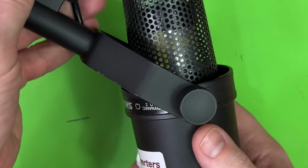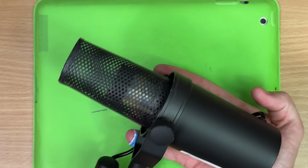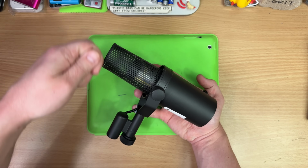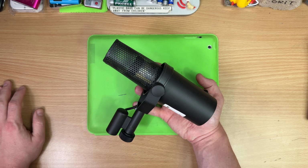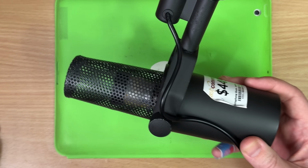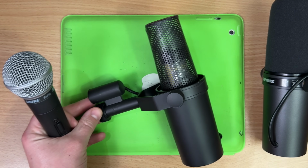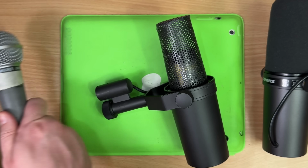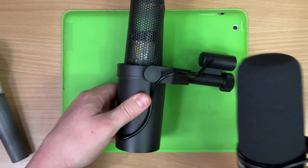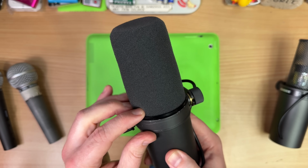That's half price, and this is how it arrived. Look at the dents in it. I don't know if this happened in shipping, but it was literally just wrapped in bubble wrap and thrown into the post like a pet rock. Unbelievable. No pop filter on it, no windscreen, nothing. This is all I got. But it is time to listen to them all, mate, right? We're gonna go new, old, new, old. And thankfully, this guy can just pop right off. Look at that.